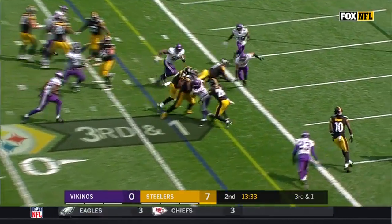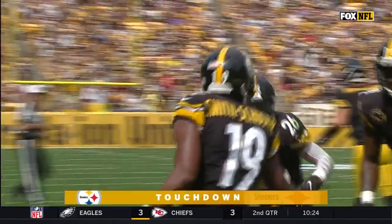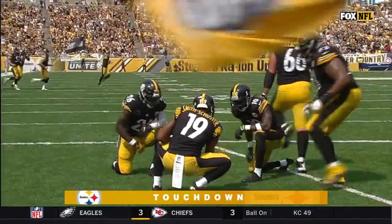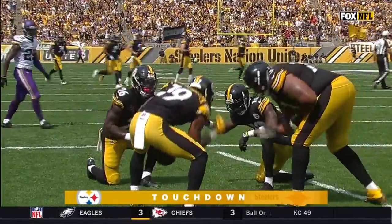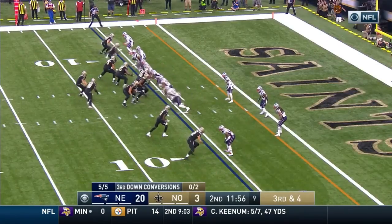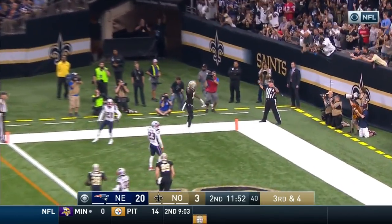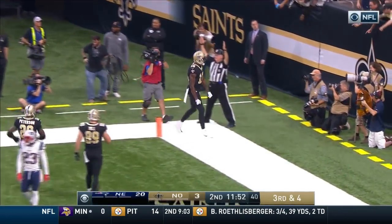Roethlisberger on 3rd and 1. On the toss, into the end zone. Touchdown, Juju Smith-Schuster. To 3rd and 4. That's up for the fade inside to 16. Here's the pass to the end zone, and it is 16. It's Coleman for the touchdown.